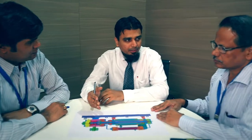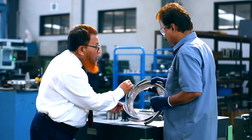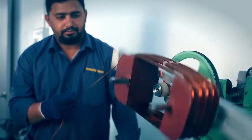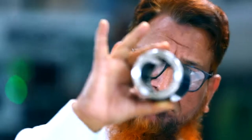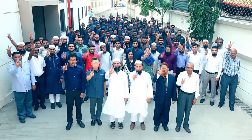Hydrodyne Teikoku is a loyal ally that the Indian and global industry can trust for sustainable service and its unrelenting commitment to long-lasting quality. Hydrodyne Teikoku, your partner in emission control.